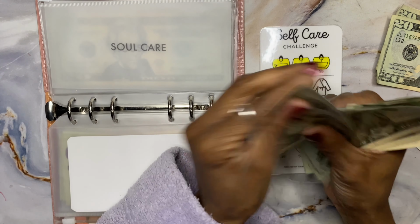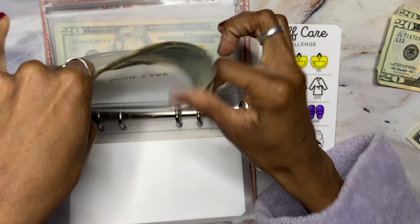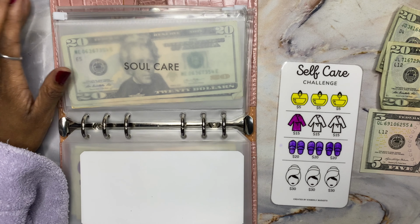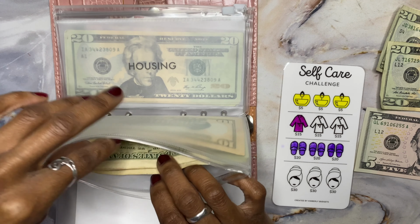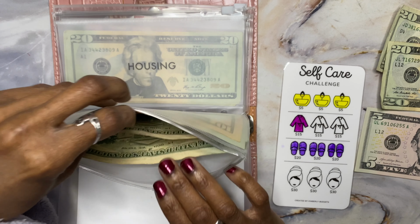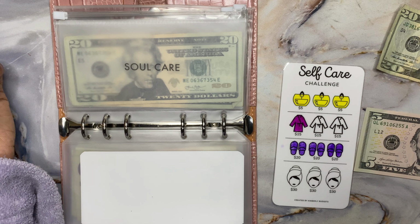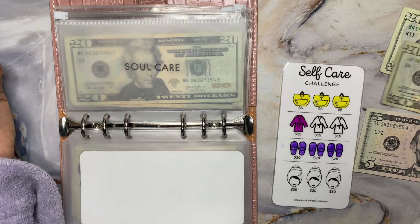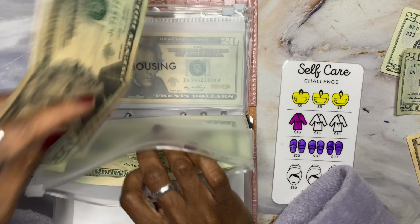We were originally able to save 20, 40, 60, 80, 90. $90 for soul care, which is a really good amount. And what we're gonna do is we're gonna add, let's go ahead and add 15. Is there a 5 in here? No, but there's a 10. So we'll add 40. We'll add 25. We'll put 25 in there. We'll give the bank 10. And that way we can have 15 completed.